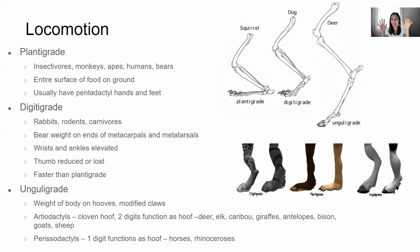Usually have pentadactyl, so 5 fingers, hands and feet, 5 fingers or toes. So flat on the ground, you see here. Digitigrade we see in rabbits, rodents, carnivores, where they bear their weight on the ends of their metacarpals and metatarsals. So standing like up on tippy toe is what we have here, where this is the heel, but really it's kind of up. Their heel doesn't touch the ground. So their wrists and ankles are elevated.